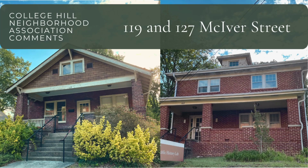First and foremost, I just want to thank UNCG so much for bringing this to us and asking for our thoughts with the potential demolition of these two properties that are both located in the College Hill National Register Historic District.